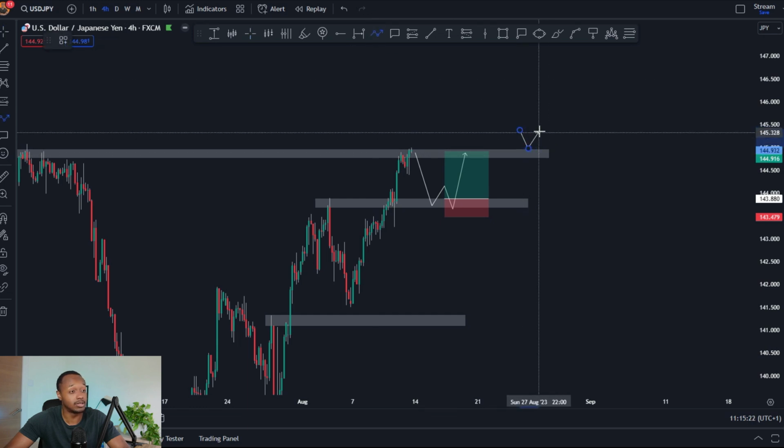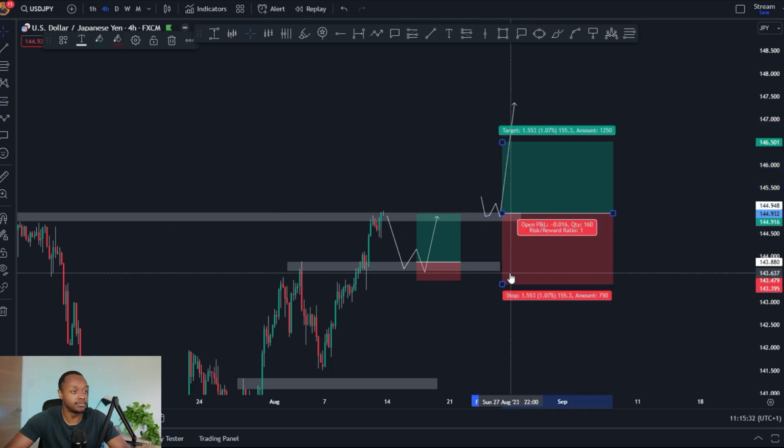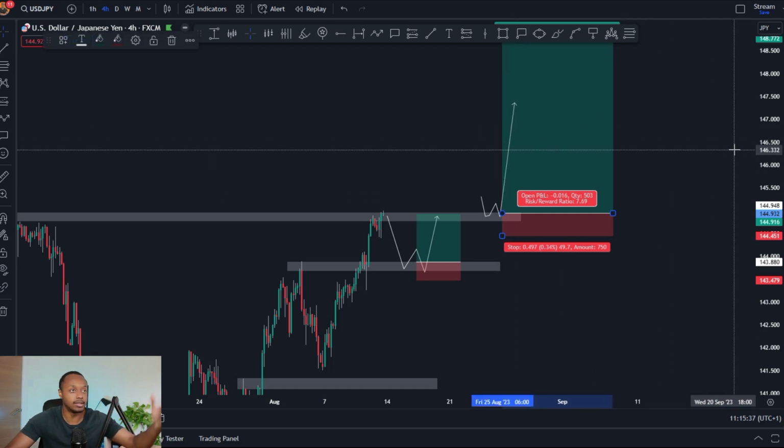But for me, for dollar yen, still very bullish. Again, the next target for dollar yen, it certainly isn't 150 up there. It's a little bit too far away to target. Feel free to do it yourself in your trading, but for me, 150 is a little bit more of a longer term, higher time frame target.